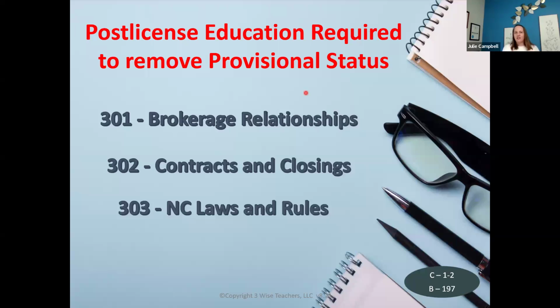But it's interesting because when I do post licensing, I can almost always divide my class in half. Half of you are active and half of you are inactive. So there's absolutely no wrong way to do it. You don't have to do it in any order. You just got to watch that 18 months. Other questions?